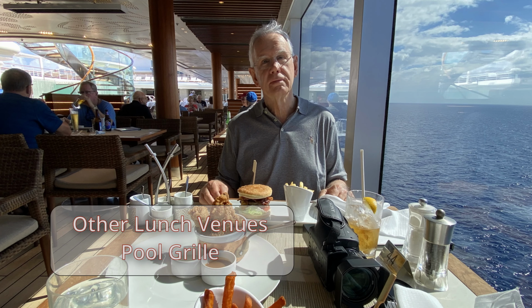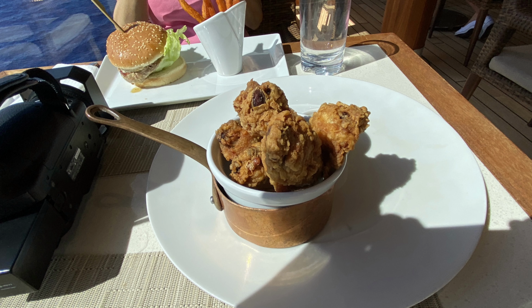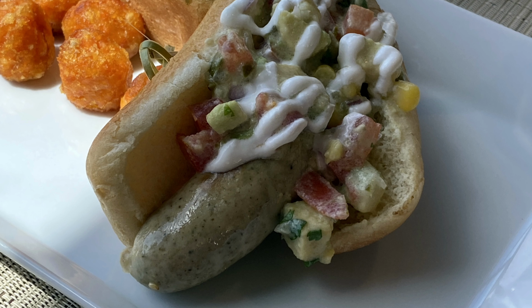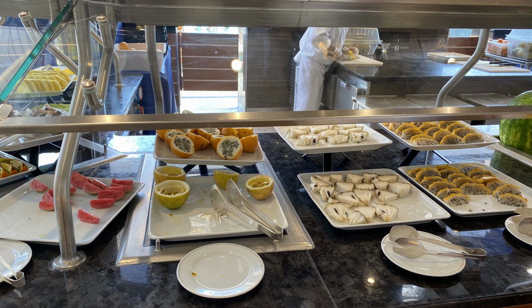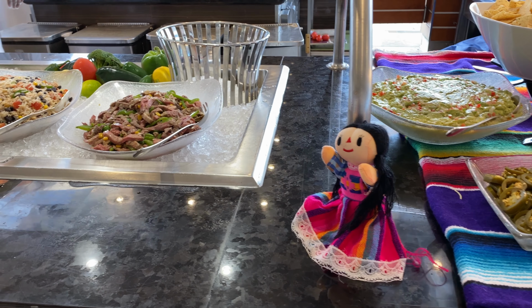Other dining venues included the Pool Grill, which was all about burgers, sandwiches, wings, casual dining. We found the food there tasty and overall very good. The Pool Grill was also the pizza venue. We found the pizza, while fresh, somewhat bland. The Pool Grill also had theme days, such as Exotic Fruit Day, Seafood Extravaganza, and even Tex-Mex.